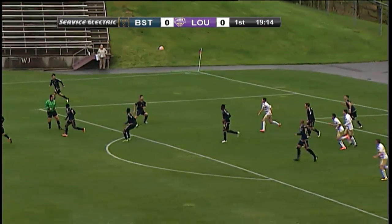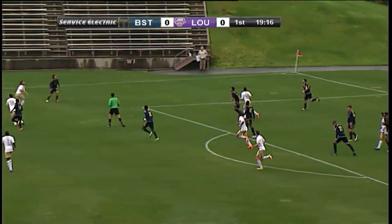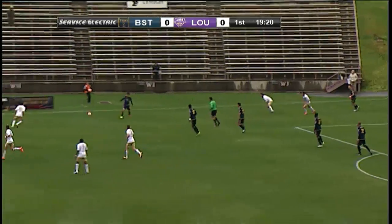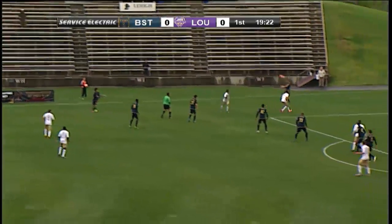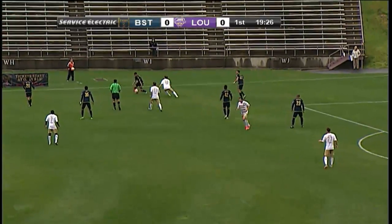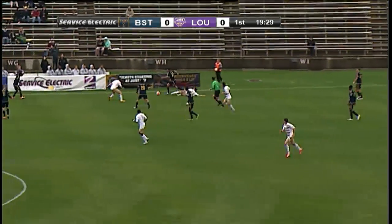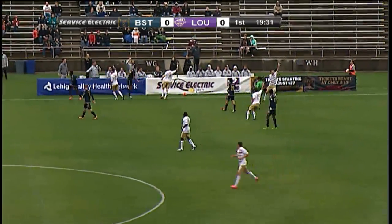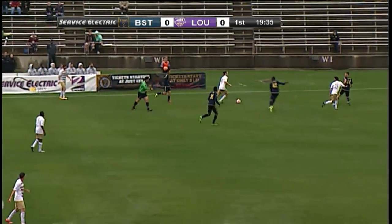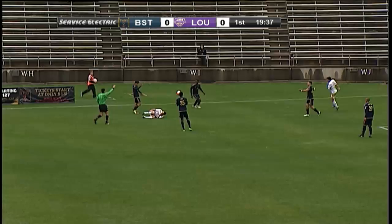Headed out, Richter. Couldn't clear away was Jones. Bicycle try by Fernandez. Del Piccolo keeps it in. Smith is onside. Fernandez wins the challenge on Del Piccolo. Will stay here with Lou City.